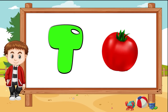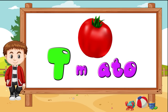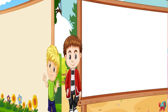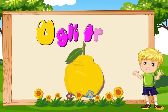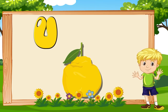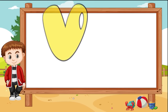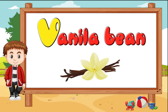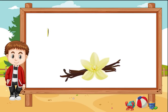T. Tomato. Yes, it's a fruit. U. Ugly fruit. V. Vanilla bean.